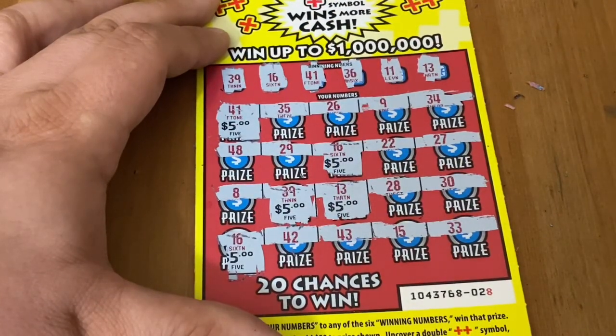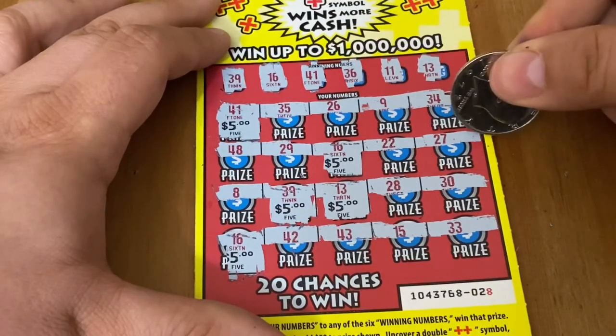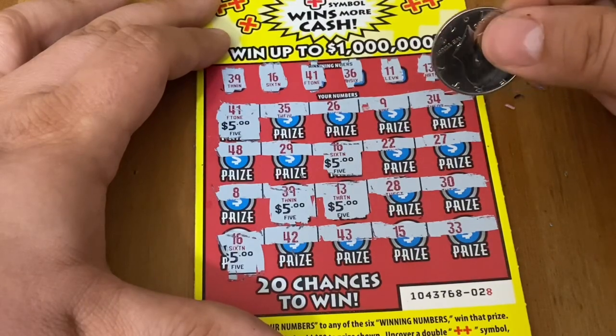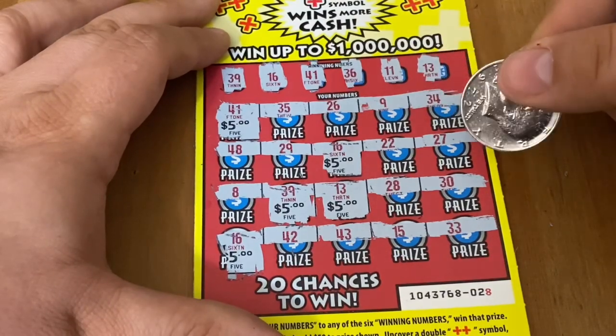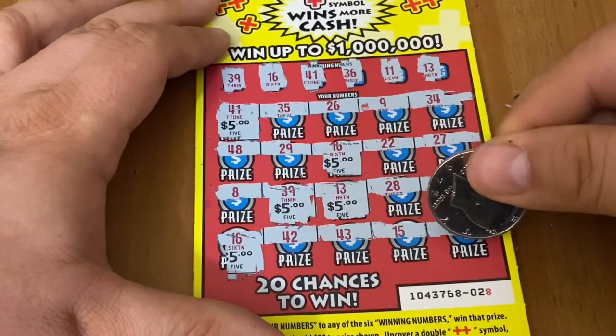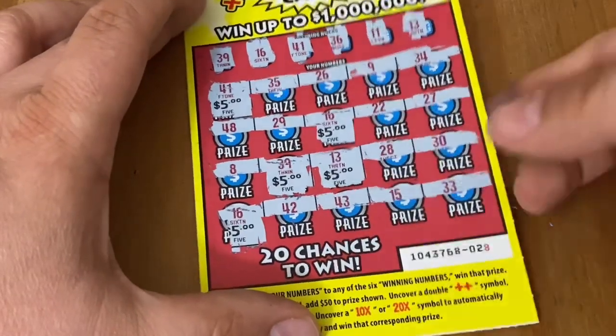Unless I'm missing something, let me do a quick scan because you know I am blind sometimes on these numbers. Not seeing anything. I think I got them all. I think that's a $25 win. Not bad. So we're up to 28 bucks.